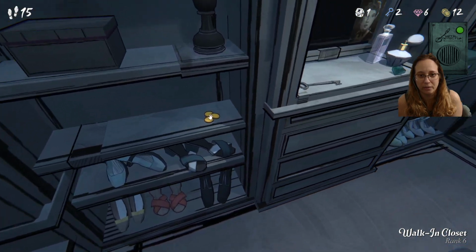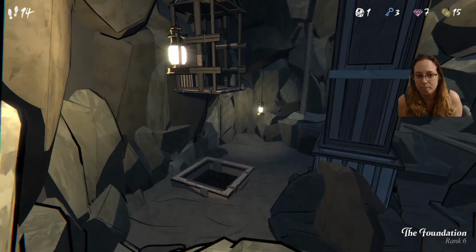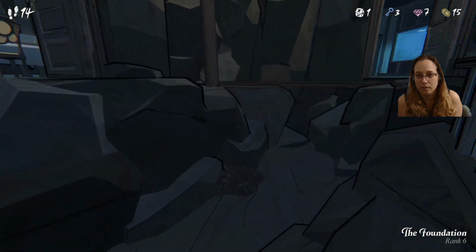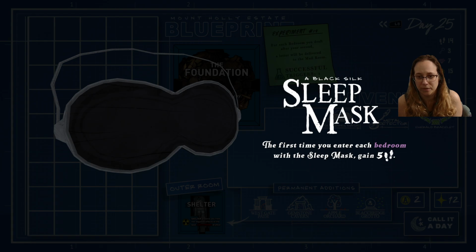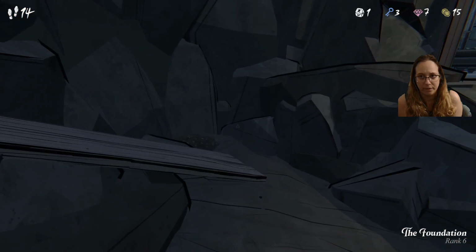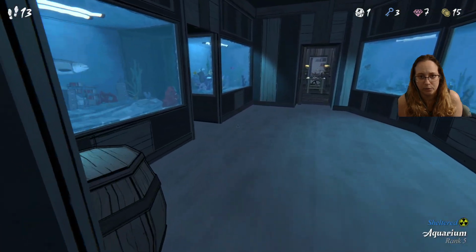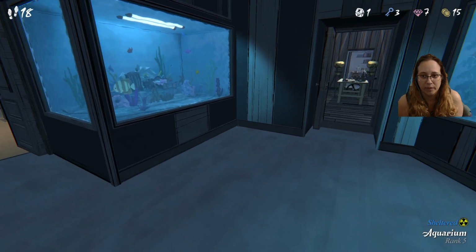See that? Here's a swan again in her lady's chambers. You have a black pawn. Key and a gem. Now this was, I believe it said the first time you enter, hold on. Each bedroom with the sleep mask. So I can get 5 steps with the previous 2 bedrooms, if I decide to backtrack. Oh no, this counts as purple? Okay. So that's 5. I'll get another 5 going there. 1, 2, 3, 4, 5. It's not really worth it to go to the nursery, but it is kind of worth it to walk down here.